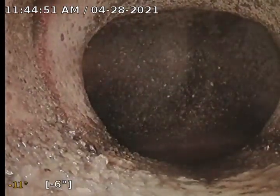I'm going to come back from here. We're going to get a look at the side sewer line to this home. So everything back from the city main is the responsibility of the homeowner. We are in 6-inch diameter concrete sewer line out underneath Meridian right now, coming back kind of towards the parking strip sidewalk area.